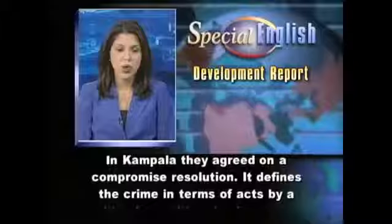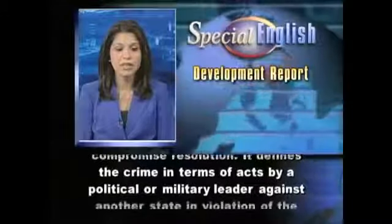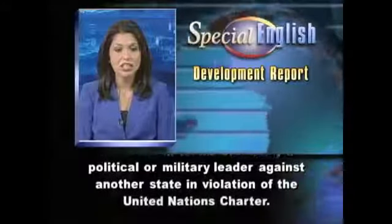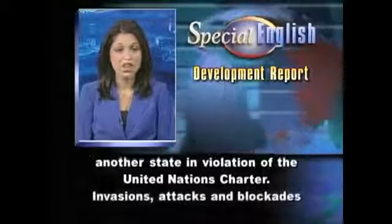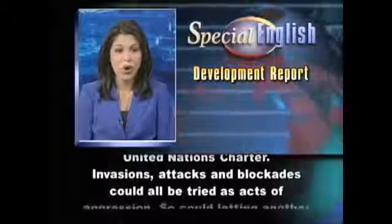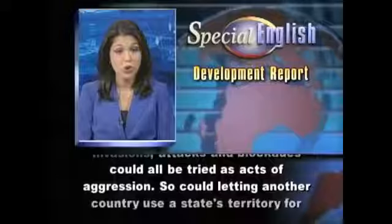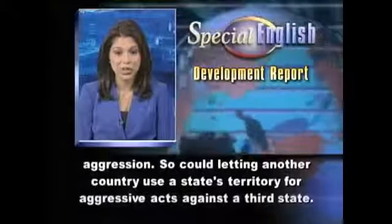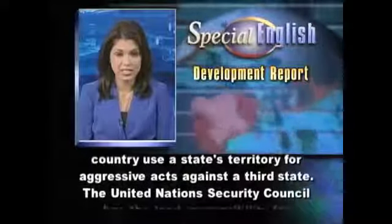It defines the crime in terms of acts by a political or military leader against another state in violation of the United Nations Charter. Invasions, attacks, and blockades could all be tried as acts of aggression. So could letting another country use a state's territory for aggressive acts against a third state.